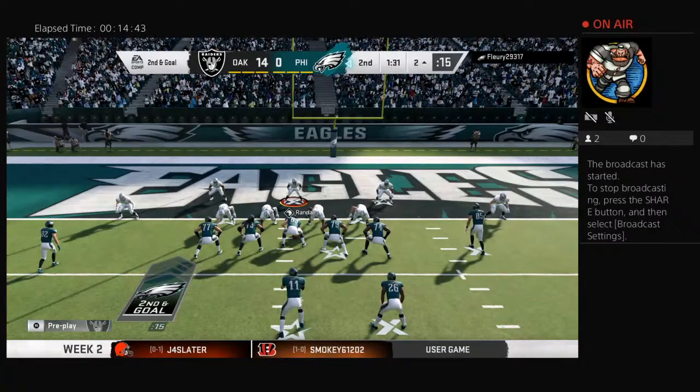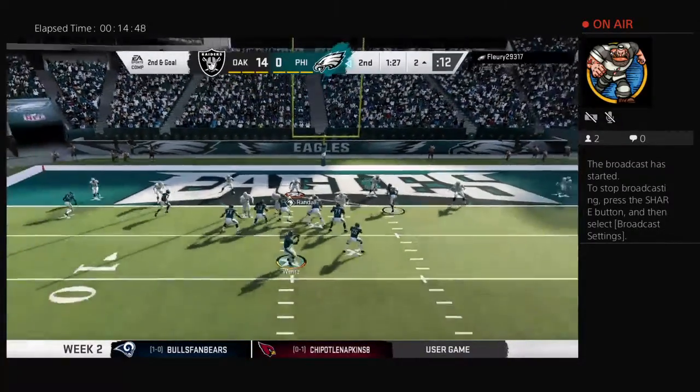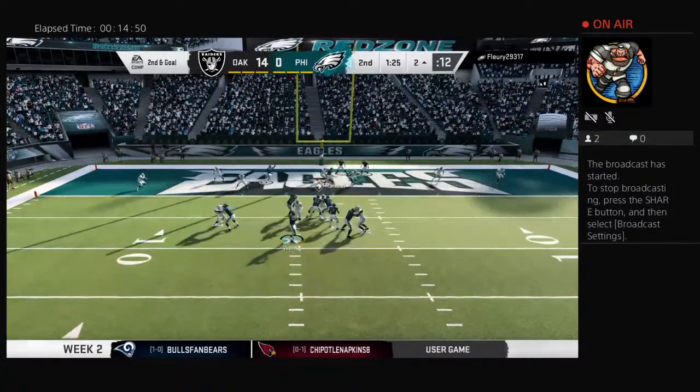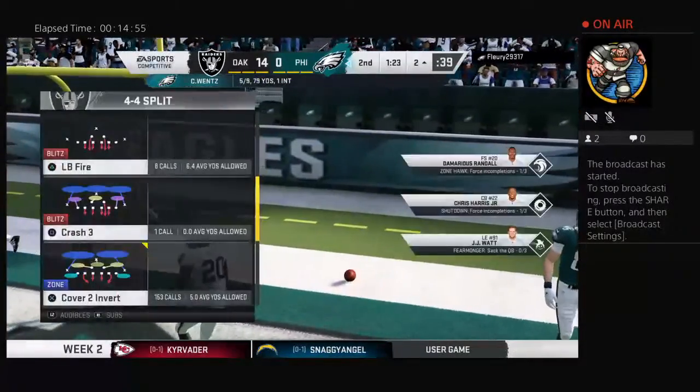57, Mike, 57. Coming to you, coming. Hey, high 7. Throwing now is Wentz. Toward the end zone, but that's going to wind up incomplete.